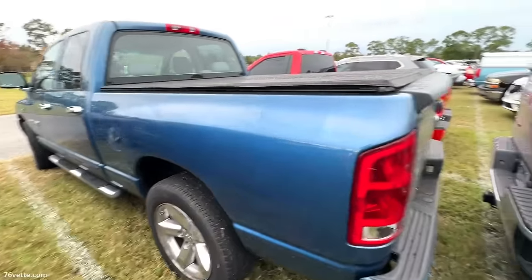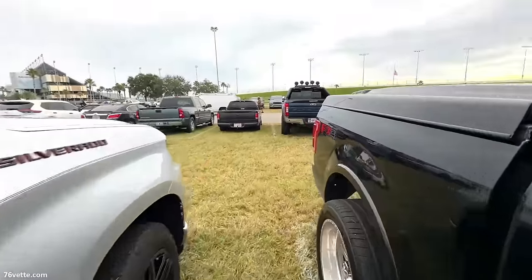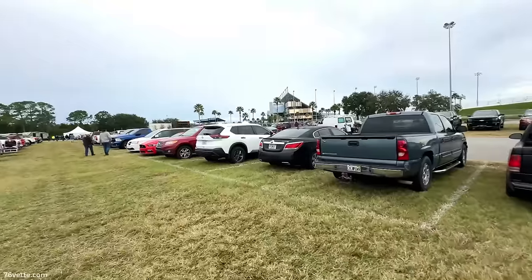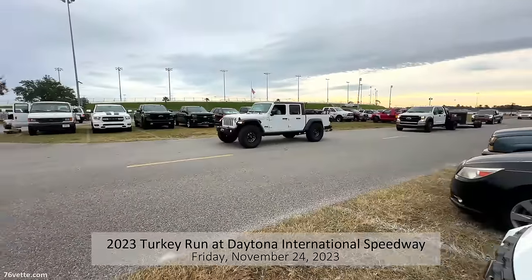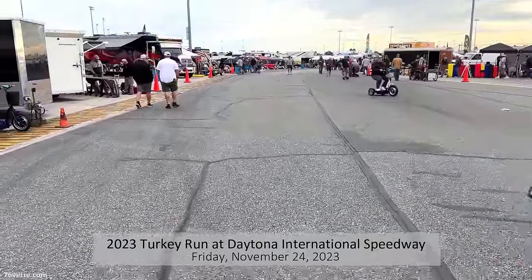All right, I'm here. It's kind of chilly and it is sprinkling a little bit. Great. Alrighty, let's go in there. And we're in.